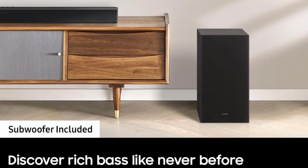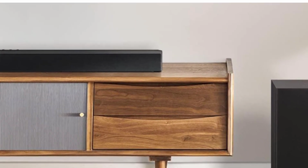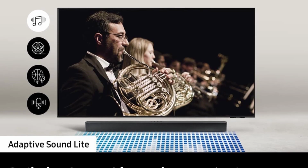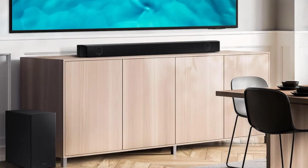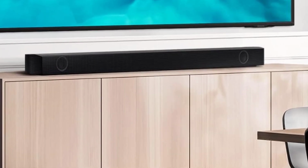Its surround sound performance is also pretty abysmal. Without discrete surrounds, it has to downmix this content into stereo to play it, which doesn't sound quite as immersive. That said, if you aren't much of a movie fan, it's a great fit. Ultimately, it still makes for a solid upgrade over your existing TV speakers at a wallet-friendly price.